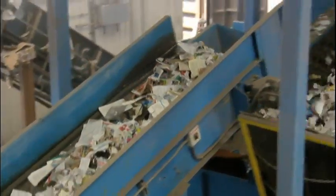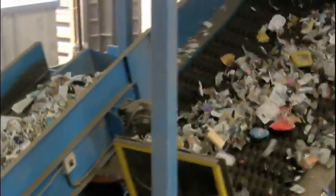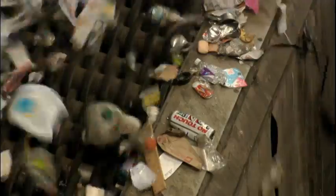Next, a steep conveyor bounces the garbage across a series of rubber wheels. This causes the light paper products to continue upwards, while heavier metals and plastics drop down onto yet another conveyor belt.